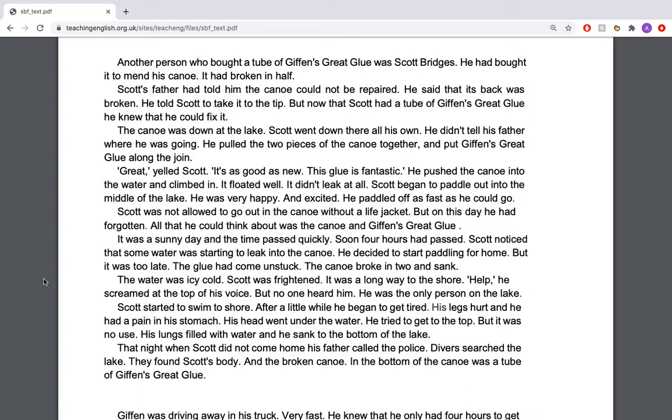That night, when Scott did not come home, his father called the police. Divers searched the lake. They found Scott's body and the broken canoe. In the bottom of the canoe was a tube of Giffin's great glue.